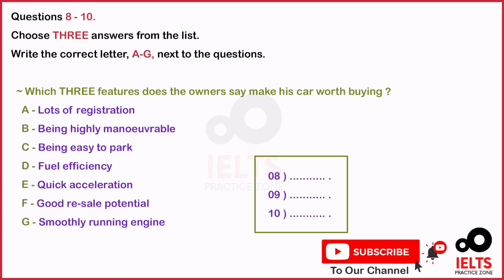Oh, to be honest, not so much, but I think having lots of registration is irrelevant. It's the car you're paying for, the quality and advantages of the engine itself. Well, what about that then?